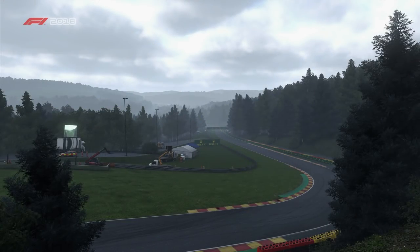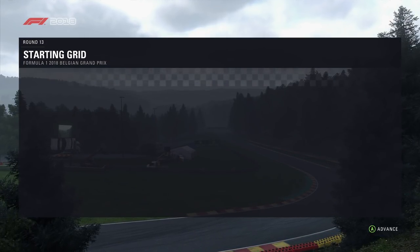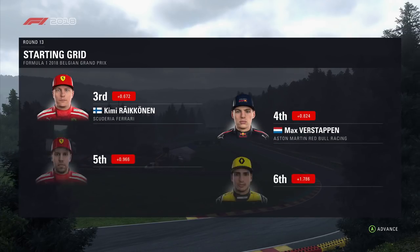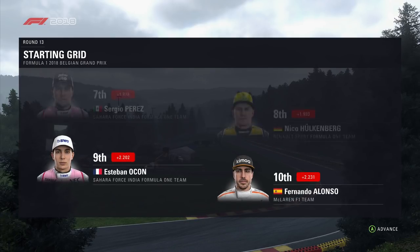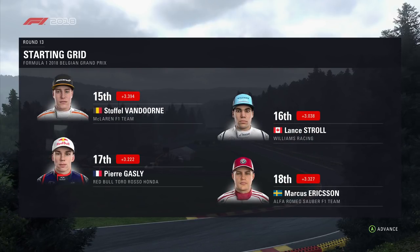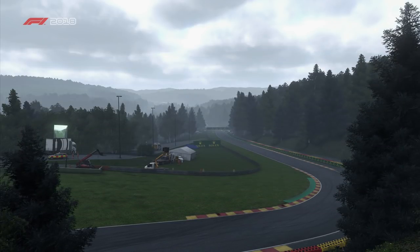We're almost ready to go then, and this is what the starting grid looks like for today's race. An immense lap from Lewis Hamilton yesterday puts him on pole position, and Bottas completes the front row. Looking down the rest of the grid, we have Raikkonen, Verstappen, Sebastian Vettel, and Sainz, Perez, Hülkenberg, Ocon, and Fernando Alonso, Magnussen, Leclerc, Romain Grosjean, and Ricciardo, Vandoorne, Stroll, Pierre Gasly, and Marcus Ericsson. Sirotkin and Brendon Hartley round off the grid. And with lights out just moments away, it's time to go down to the track.